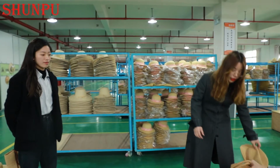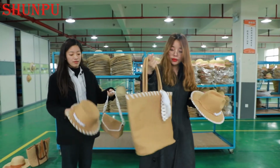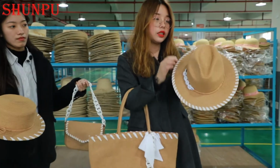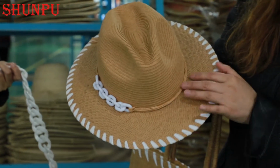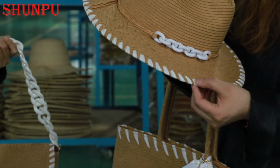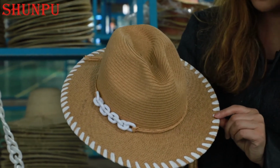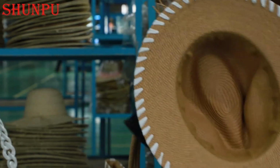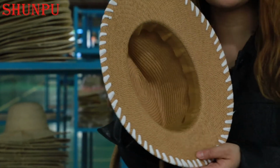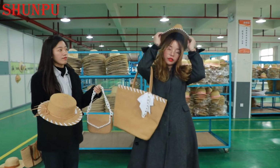Okay, next, hats and bags. Look, this hat, this bag, and this hat. This hat is a Panama hat. Yeah, and this color is brown, decorated with rope. And here is very beautiful, right? We use paper raffia decorated here. And this white paper raffia, we can also change it to different colors, such as blue, black, and other colors. And this is the inside of this hat. If you want other colors, just contact our salesperson. And I will wear it for you like this.